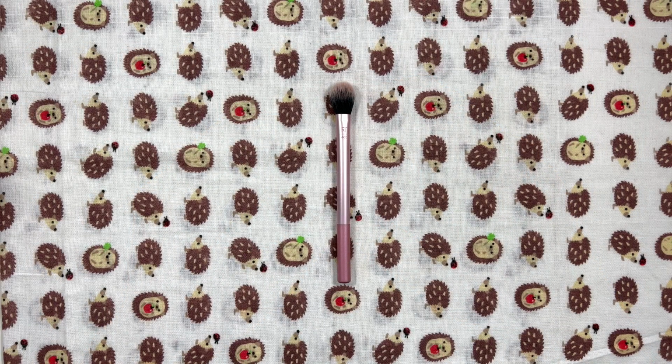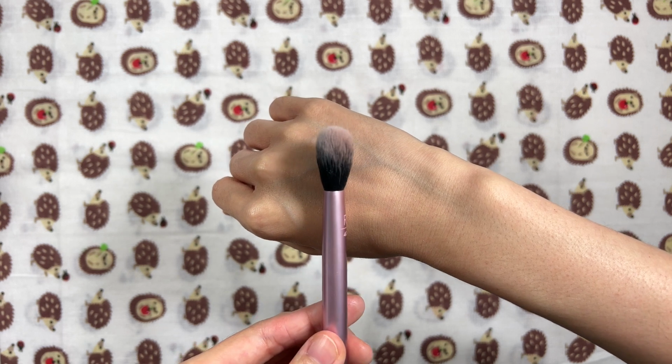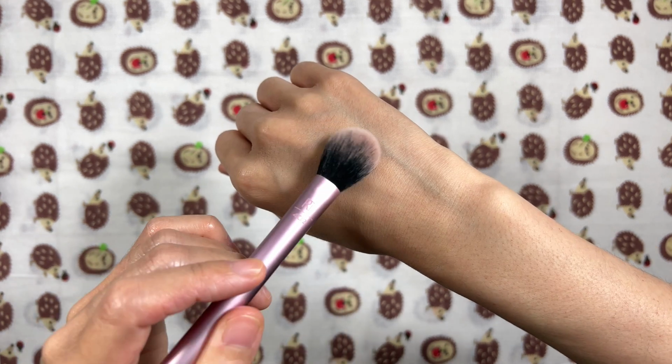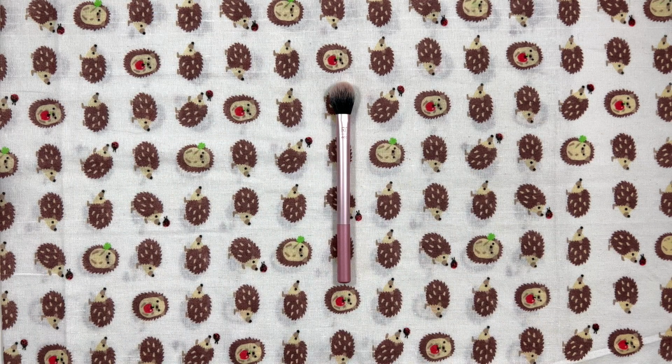So next is the Real Techniques highlight brush. I've seen countless beauty gurus rave about this and use this over the years and finally got one to try out. The hairs aren't that soft compared to the IT Brushes for Ulta brushes and the Zoevo Rose Golden brush. Since the head is more loosely packed, it applies highlighter in a diffused fashion, which I'm not a fan of. You'd like it if you like diffused highlight.